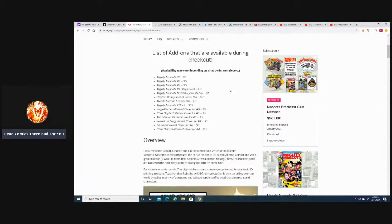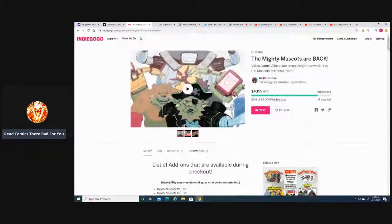Here's the overview. For those of you new to the comic, the Mighty Mascots are a super group formed from a freak 3D printing accident. Together, they fight the evil group that is bent on taking over the world by using an army of corrupted and twisted versions of beloved brand mascots and characters. Looks good.